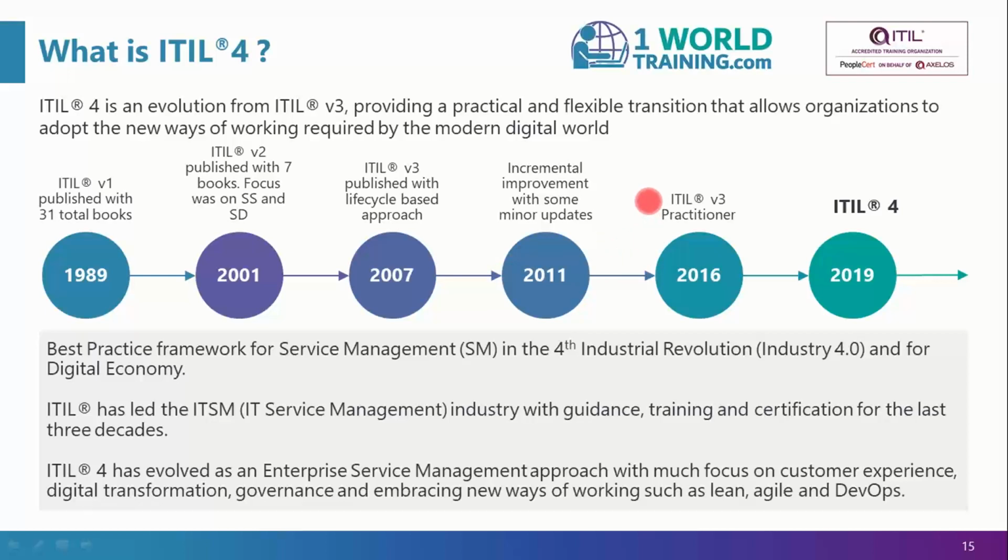And in 2016, a special version, ITIL V3 Practitioner, was rolled out by AXELOS. And now in 2019, ITIL 4 was published. Somewhere around February 2019, the foundation was published, and in the subsequent months until the end of the year, the managing professional modules, including one of the managing professional modules that is also common to the digital leader module, namely the DPI, were all published. And in 2020, the DITS module, the Digital and IT Strategy, was very recently published, as of September 2020.